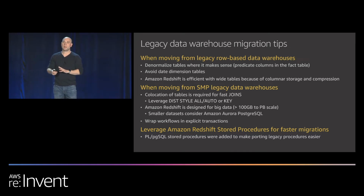The other thing to be aware of is distribution. A lot of data warehouses, if they only run on a single node or a single server, there isn't really a concept of distributing data. So that's just something to be aware of, which is why I covered it.